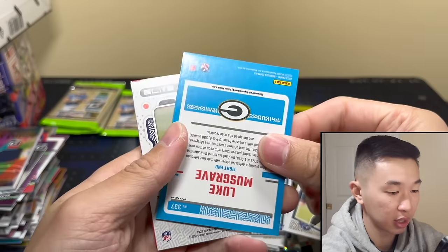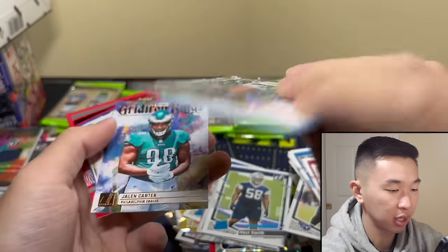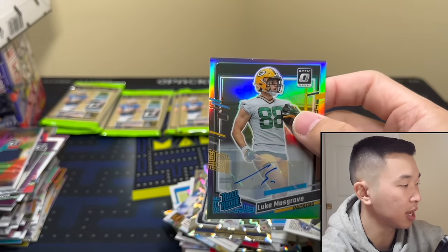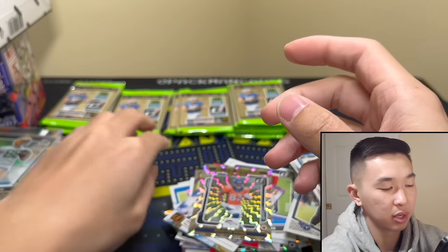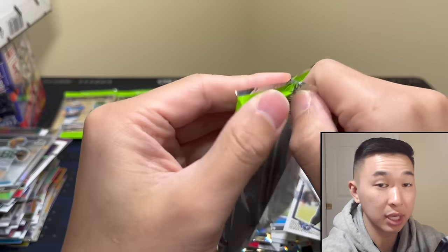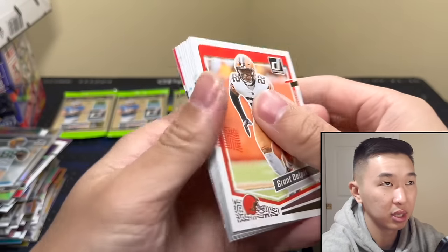Autograph. Oh, Optic. Luke Musgrave. Cool. And here we go. Nice. Optic auto. I like that. I like these little preview ones. Nice. So there we go. Optic and Donruss. I've seen Donruss evolve a lot over the years, and definitely a crazy product compared to what it was in 16 and 15.